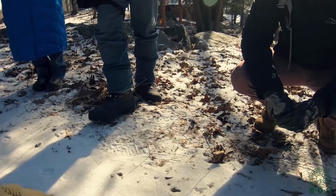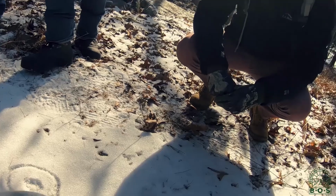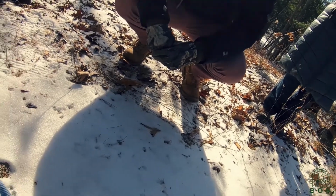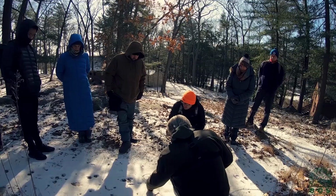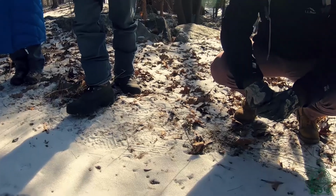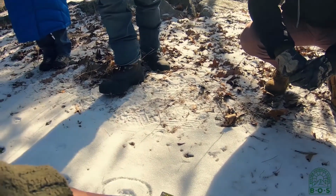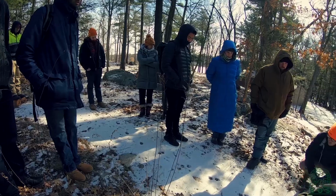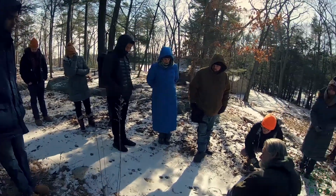But because of the size of this track, you got roughly less than 3 inches long and less than 2 inches wide, or just barely 2. That's in the fox range, and the step length is definitely in the fox range. So you see how the information starts to add up.